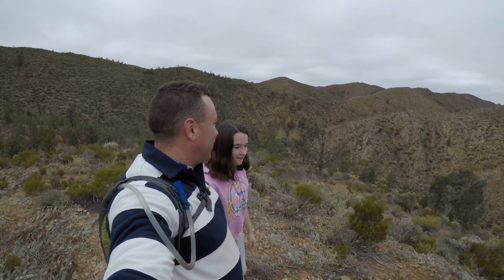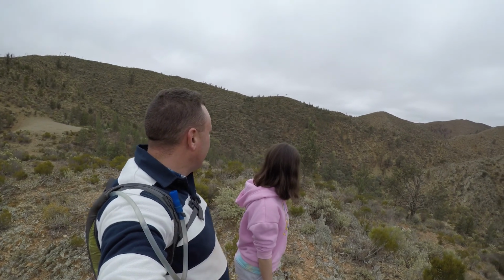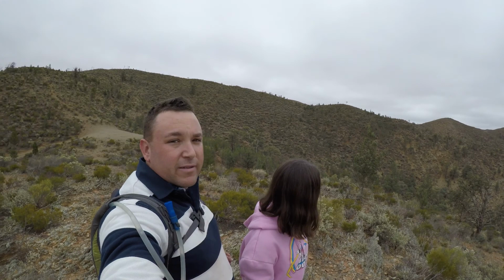A view from the top of the crest. Absolutely panoramic. And hear the birds. How good's this?